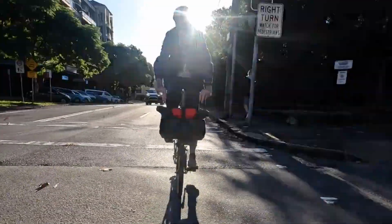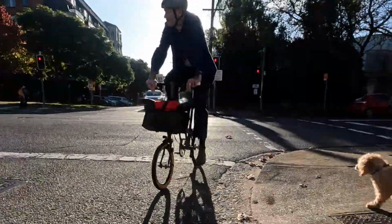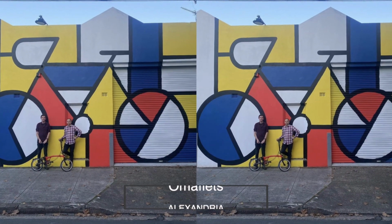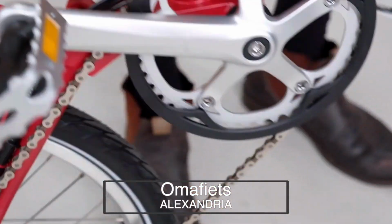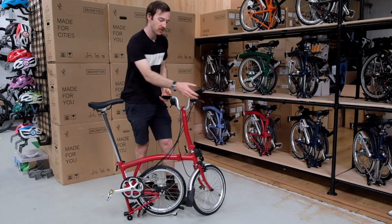Jumped on a train down to Newtown and a short ride from there to Omerfields. Yeah, Omerfields have moved from Redfern up to Alexandria. Got a fantastic new space there with a great new Mondrian-inspired mural at the front, you can't miss them, and a huge range of Bromptons as well as other bikes. And yeah, it was fantastic to catch up with them after not being able to visit due to the pandemic.